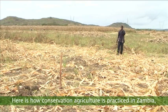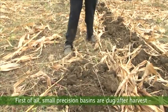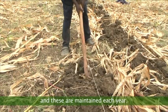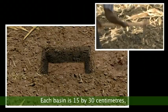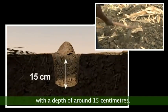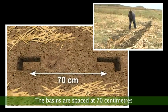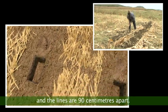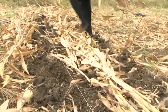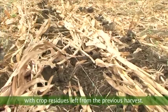Here is how conservation agriculture is practiced in Zambia, step by step. First of all, small precision basins are dug after harvest, and these are maintained each year. Each basin is 15 by 30 centimeters, with a depth of around 15 centimeters. The basins are spaced at 70 centimeters, and the lines are 90 centimeters apart. The uncultivated land in between is covered with crop residues left from the previous harvest.